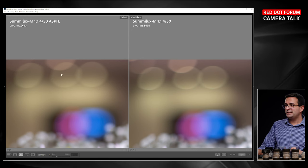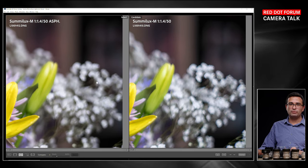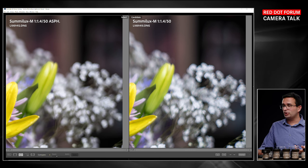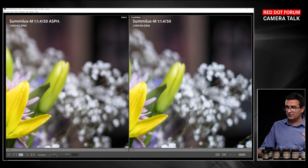Here we go. You can see just how much smoother the bokeh balls are here and more circular. But I want to point out the difference here. This is just very silky smooth with very little definition. This has what I would call a vintage bokeh, which is a little more frenetic, a little more scattered. I happen to like this, but that's up to you.